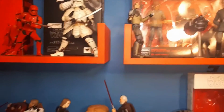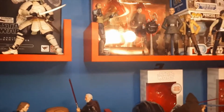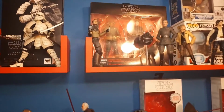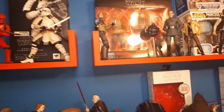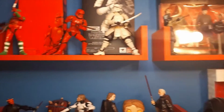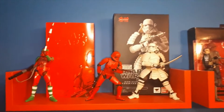The original release Kanan Jarrus, because I've never bothered to buy the new releases yet. I don't have the money. I'm not that rich. Aside from buying awesome exclusives and things kind of like this.